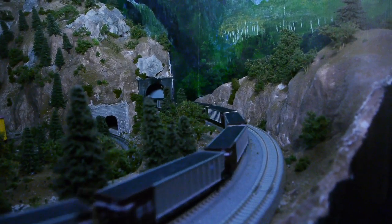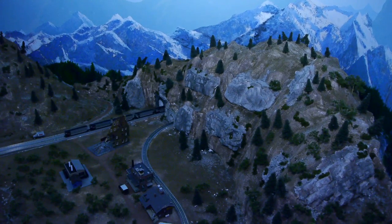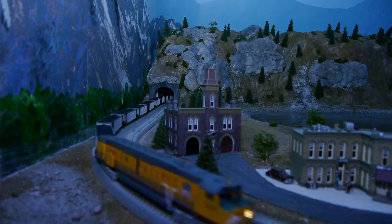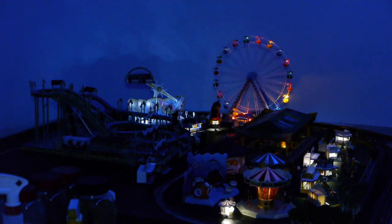The different railroads back here have different themes. There's a Harry Potter, there's a Polar Express. This particular railroad just looks like a modern freight railroad. There's narrow gauge, standard gauge, all the scales. It's just really fun to see all these different trains.